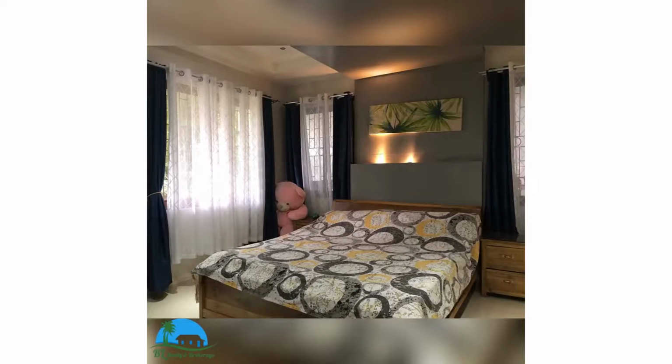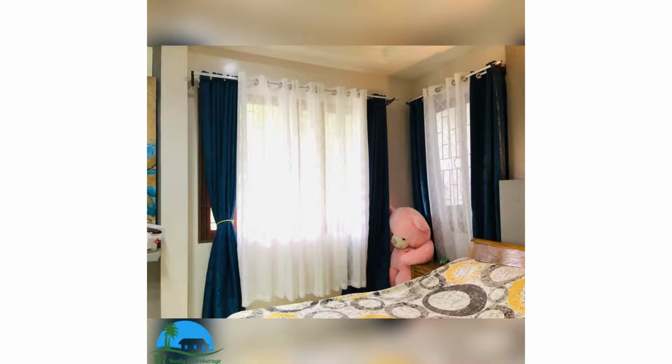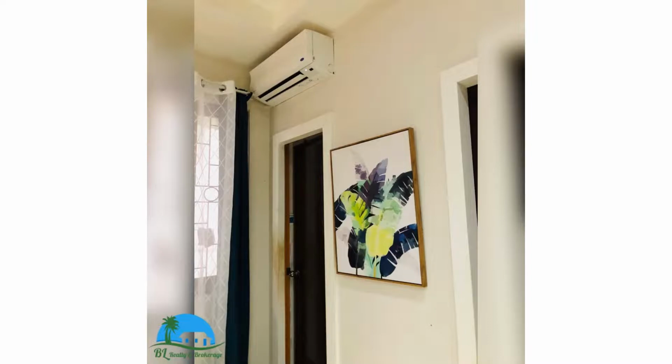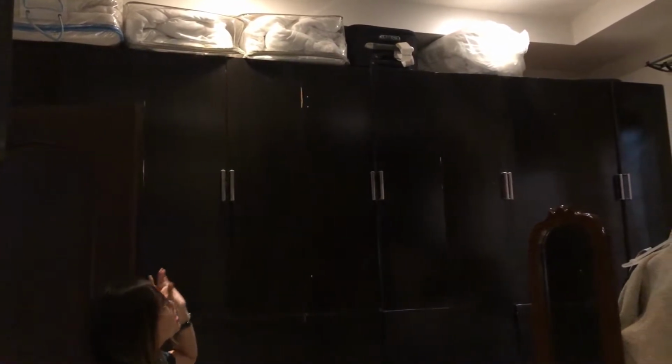Alright, as you can see, it is very spacious. From the bedroom, you have your own walk-in closet. And as you can see, you have a lot of storage where you can put all your mattresses, your luggages up, and then inside you can put your clothes, or maybe you like to preserve your shoes and other things.